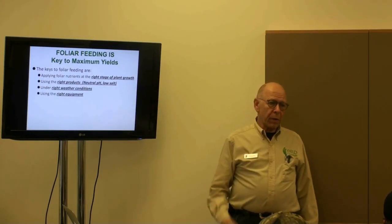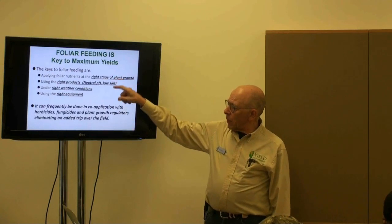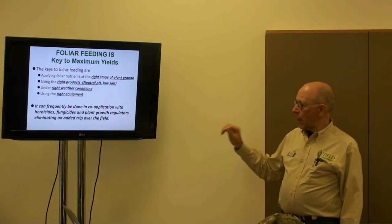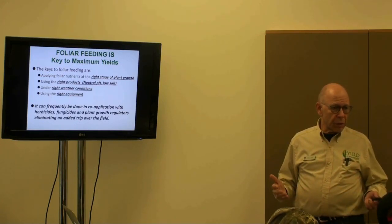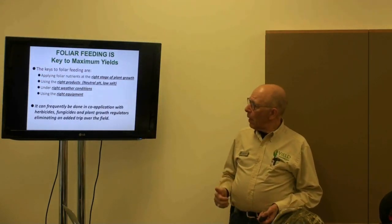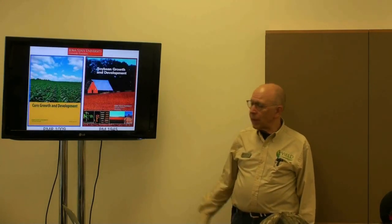And then you've got to use the right equipment. Pressure is important, nozzle size, all those kinds of things. But in spite of all these specific things you need to watch, it can frequently be done in conjunction. You can co-apply with, say, herbicides, fungicides, plant growth regulators. You don't necessarily have to take a totally strict additional trip over the field in order to make that fertility program work, okay? And so we're going to talk about the products because the products are really key. It's not just NPK, it's not just nitrogen, it's kind of a combination.